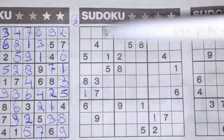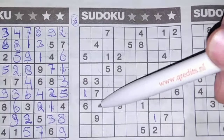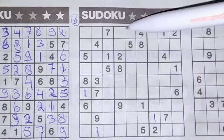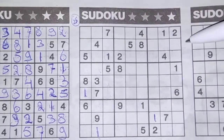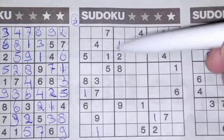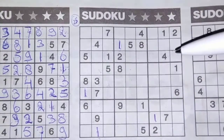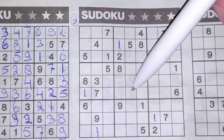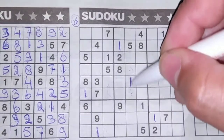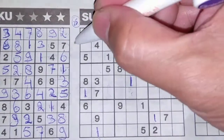1 in the third column, 1 in the first column, so in the second column, the column between, the only 2 places for the 1 are here or there. But I see a 1 here, no 1 there, so the 1 should be here. 1 in the first row, 1 in the third row, so in the row between, the second row, the only place for the 1 should be there. 1 in this column, 1 in that column, so in the middle column, the only 3 places for the 1 should be here, here, or there. But I see a 1 here, no 1 there, here a 1, no 1 there. The only place for the 1 should be there. And all the 1s are used, I can see. Yes, alright.